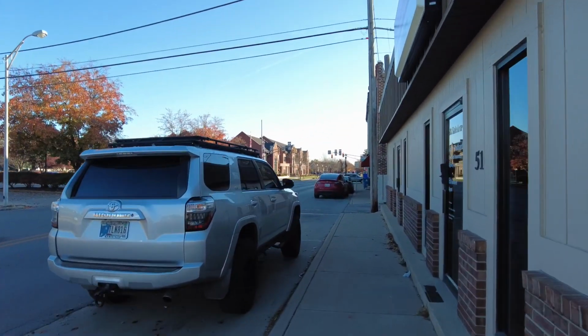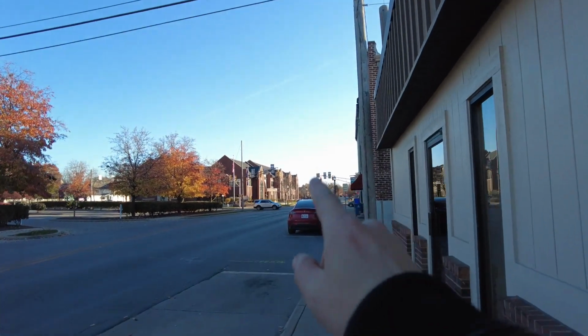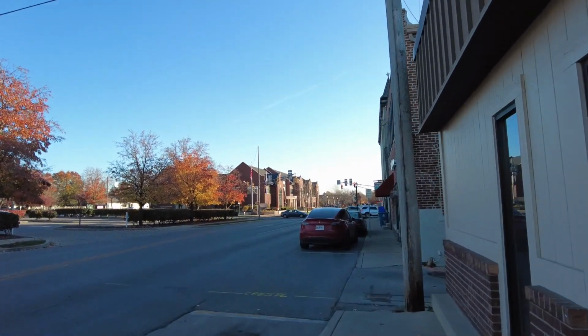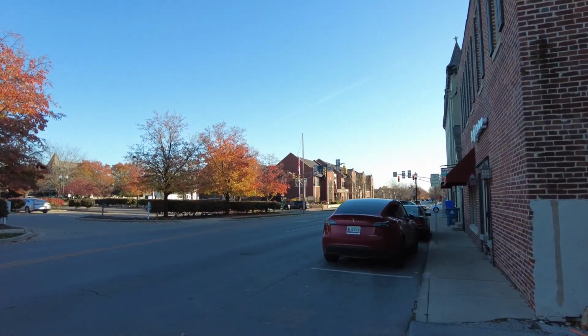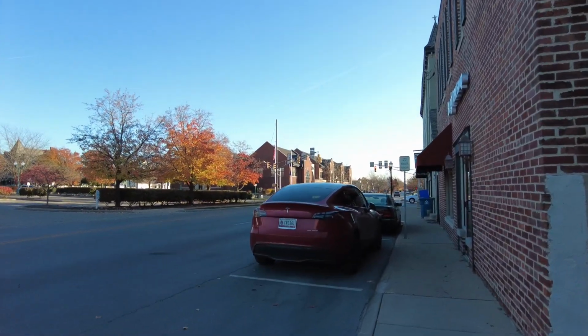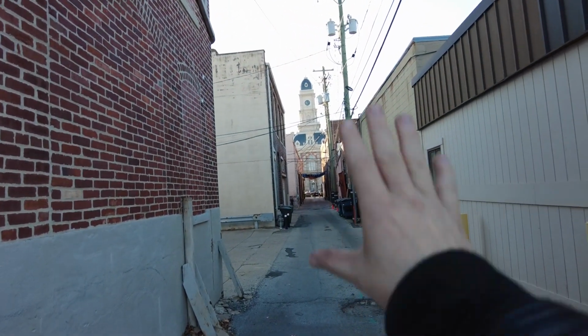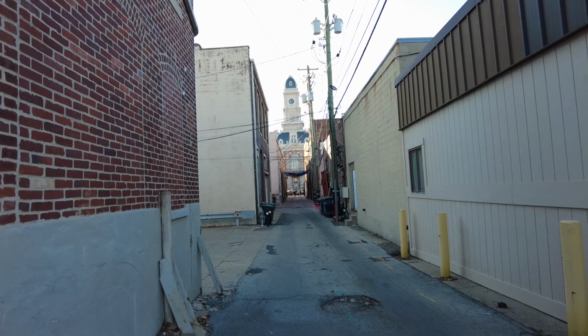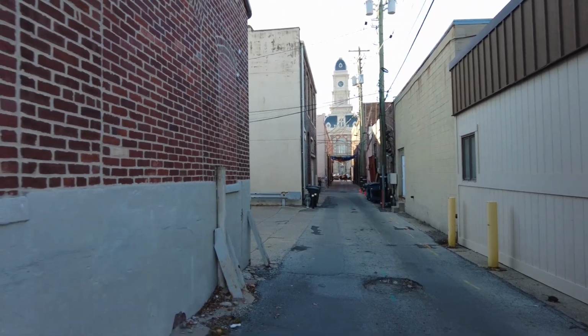Yeah, you start walking down this way, and that big brick building right across the street there, that's the city hall. And it used to be a lot smaller. It actually, oh yeah, check this out. The alleyway is kind of a cool thing where you just see the courthouse like that.